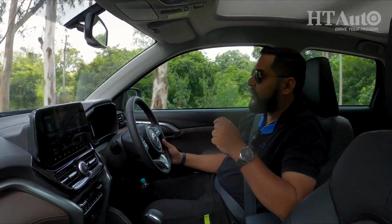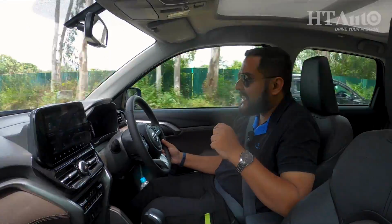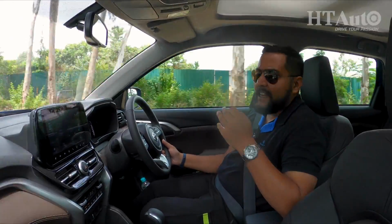When you want to get a move on, throttle inputs are much stronger. Then is where the engine takes over entirely and the car gets a move on.